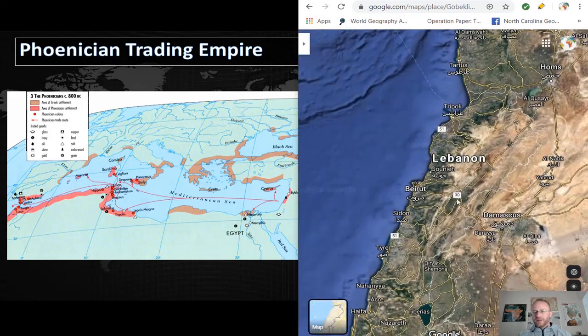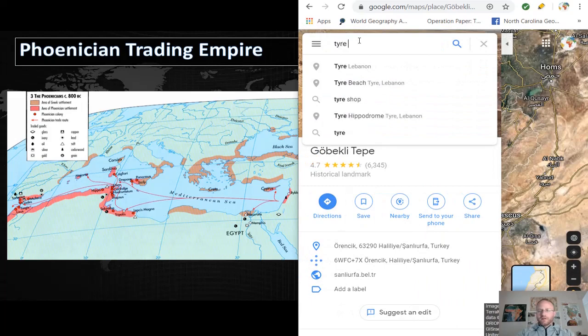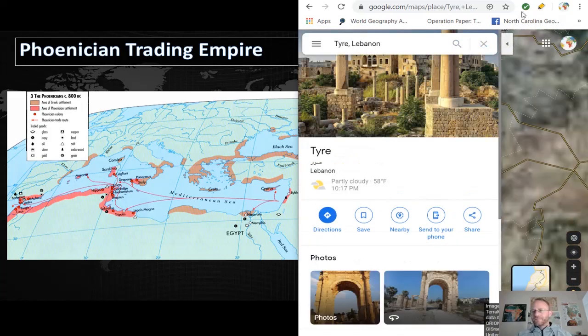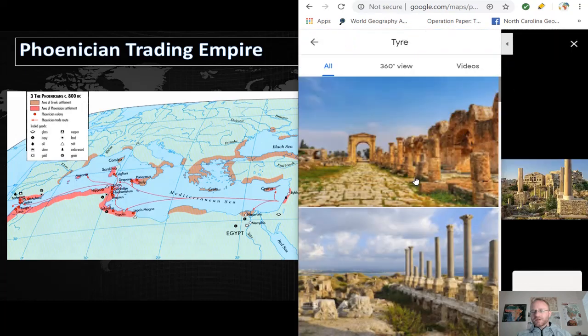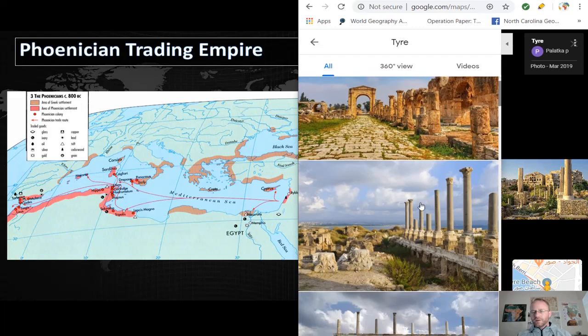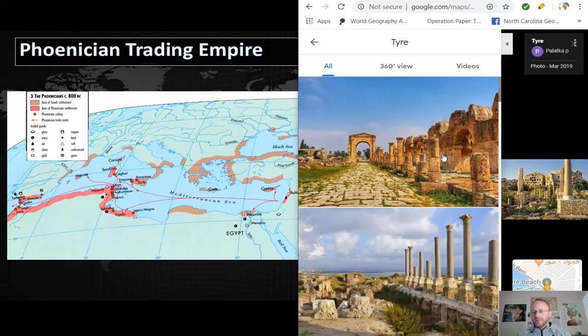Let's see if we can find the modern city, Tyre. And that is located here. And as you can tell from some of these pictures, these are some of the old stone structures. Of course, these are left over from a mixture of Greek, as you can see at the top here, and then Phoenician built stones here at the bottom.